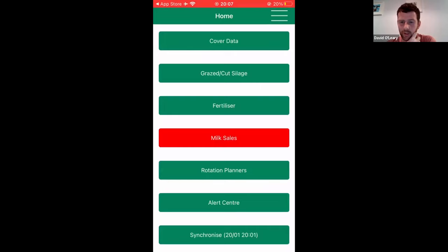So say if I do four paddocks, I do what you did there now, I select total amount, hit the amount of fertilizer that I sprayed, total amount, hit the fertilizer that I was spreading and do it that way. It's just the most accurate way.